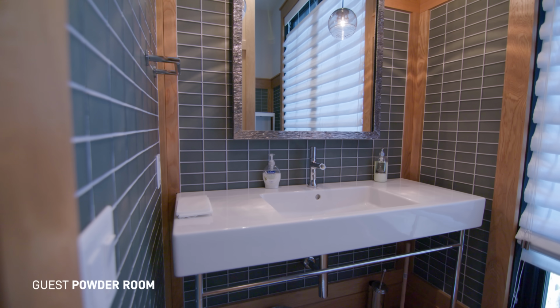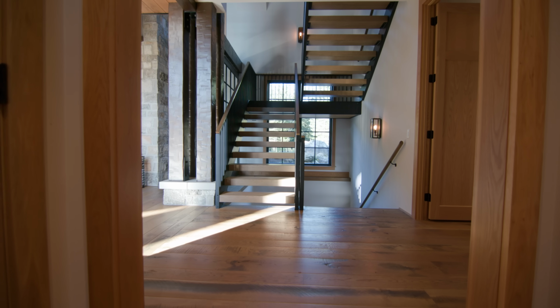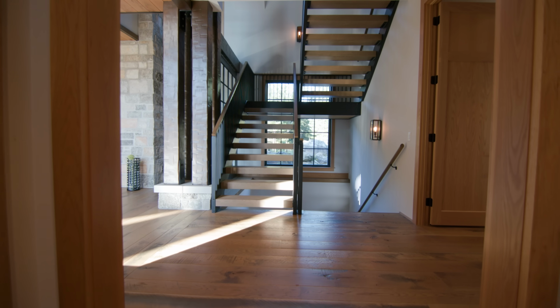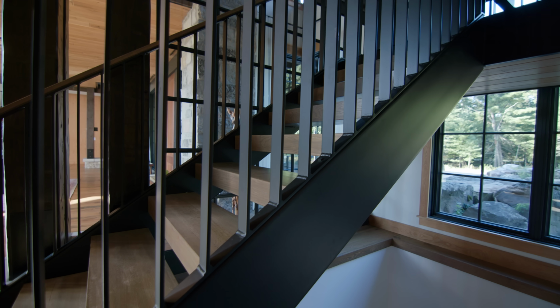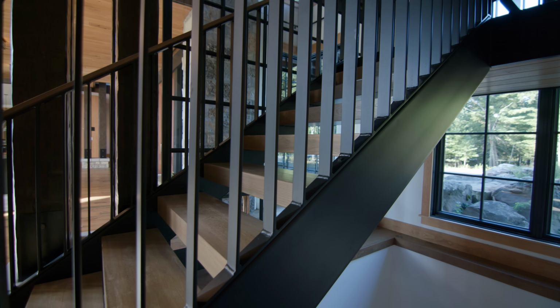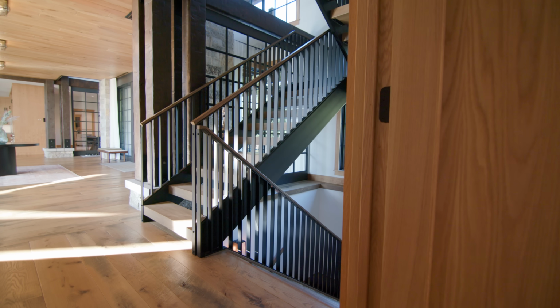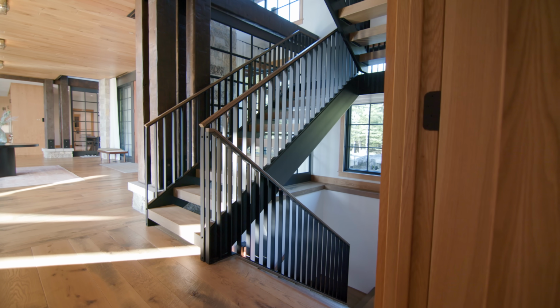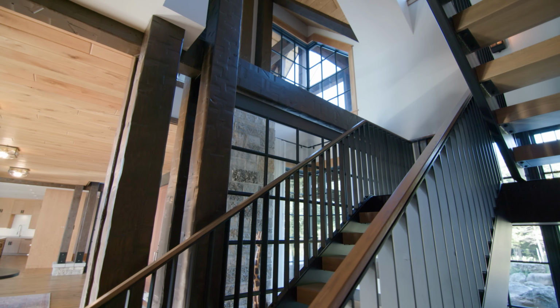Just outside, the layout remains practical, with a nearby powder room and direct access to the main staircase, leading both upstairs and down. Metal detailing gives the stairs an industrial edge, balanced by driftwood-toned finishes for a modern touch. Open timber treads allow light to pass through, brightening the center of the home.